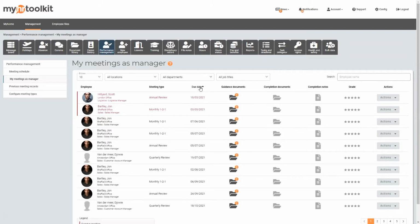Now, again, following on from the previous page, you've got the familiar filter sections here to narrow down your selection. You've got the sort function as well to sort it by due date, so you can do both in chronological order. Now, this page is really geared up to you as a performance manager. So as a performance manager, you're responsible for conducting and completing meetings for a particular meeting schedule. This section provides you the tools that you need to achieve that by adding any completion documents.